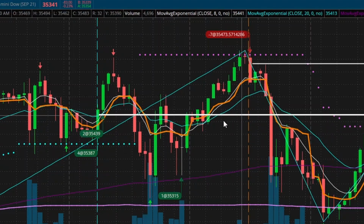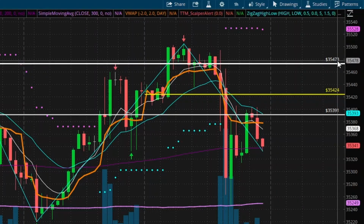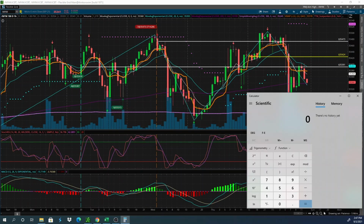And I did draw the horizontal line here to show when I entered, and basically, the average from that 7 contracts was 35,391, and when we did exit at 35,473. Now let me just bring the calculator here so we can calculate how many points that is. So we exited at roughly 35,473 and we entered at 35,391, and that's basically 82 points that it increased by. So with 7 contracts, that equates to $256.66 after commissions and fees.